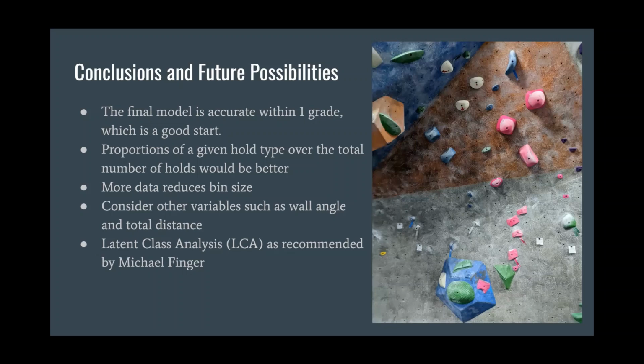For example, a climb that consists only of 5 crimps may appear to have a small or medium number of crimps to my model. But if the climb has no other holds, the model won't take that into account. In reality, a climb with 5 crimps and nothing else is much more difficult than a climb with 5 crimps and also 5 jugs, for example. Instead, my model should use a proportion of number of crimps over total number of holds to avoid this problem. This could probably apply to most of the other variables as well.